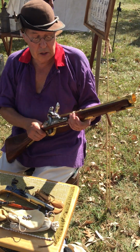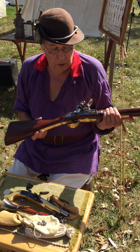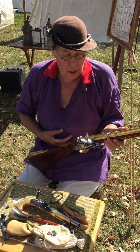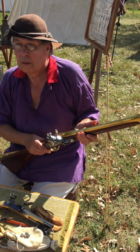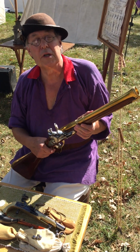Now, this one has a brass barrel, and this is actually a reproduction of a British military blunderbuss made in 1777. It's sometimes called a carriage gun too, because the civilians would carry them in a boot underneath the front seat of a carriage.